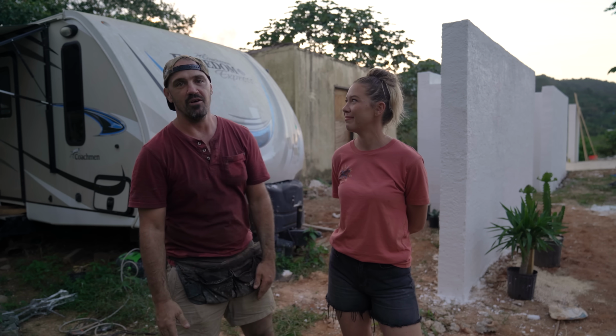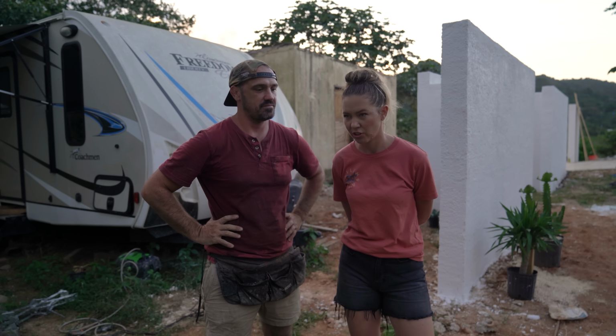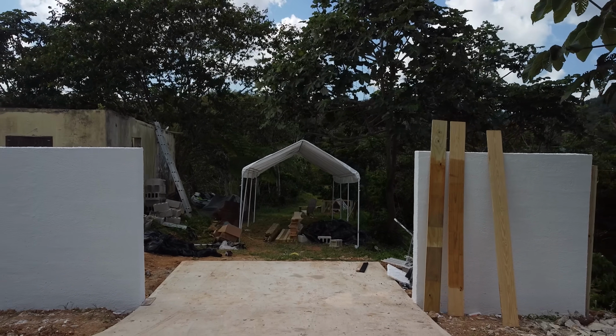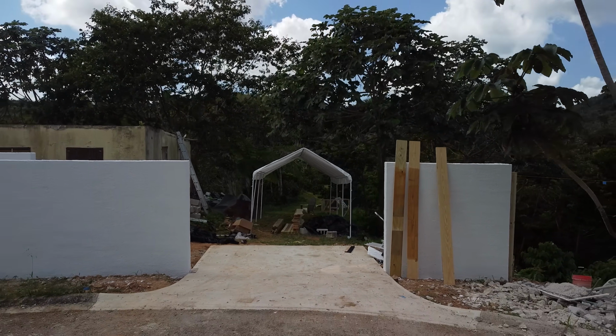What my worry is that we're going to rip the side of our brand new wall while it's going down the driveway. We'll rip the side of the wall and rip the wall of the house off. Probably ain't gonna fall off the mountain, but you never know.